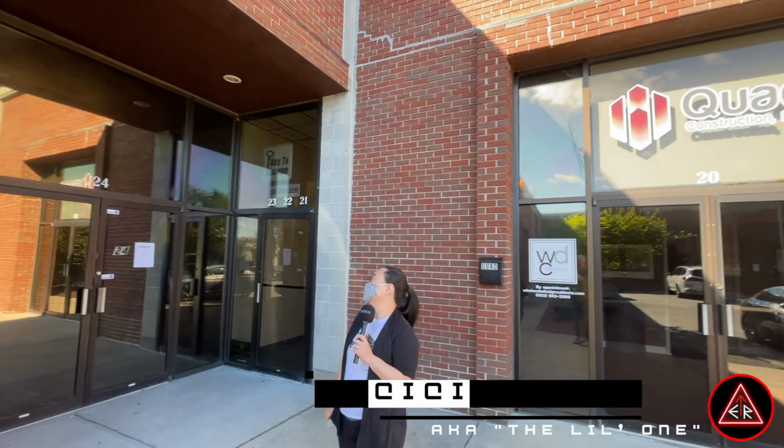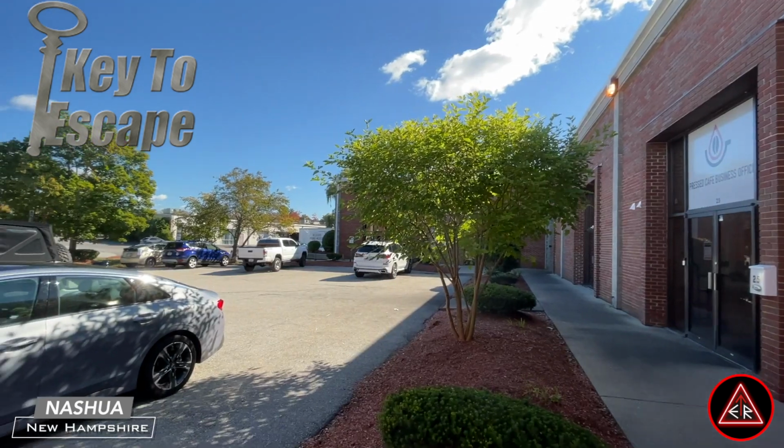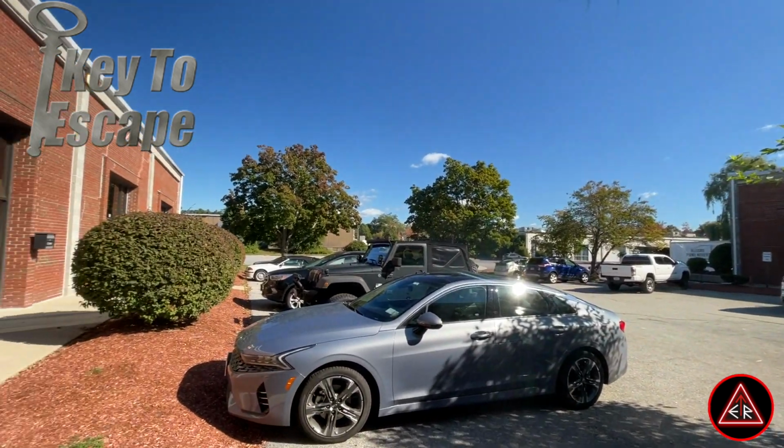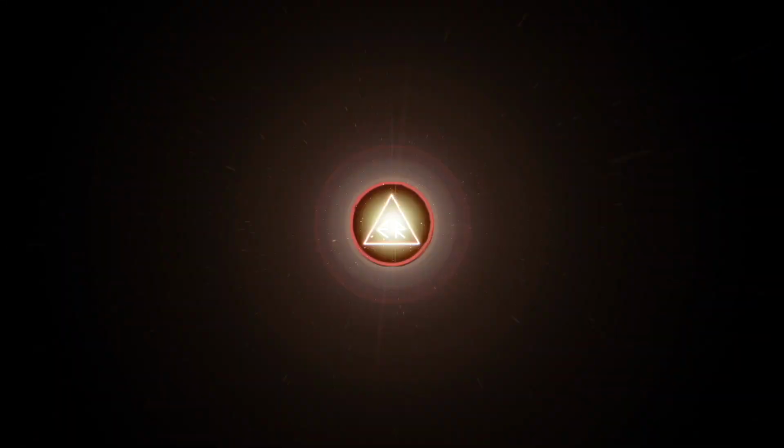Everyone, welcome to Key to Escape in Nashua, New Hampshire. There's lots of parking around the facility, and it's all free. It's pretty great. This is our first destination of the day, so let's go and see what they got for us.